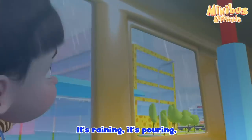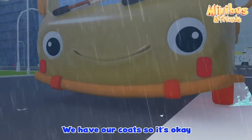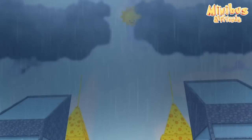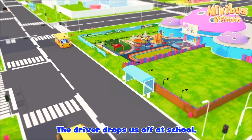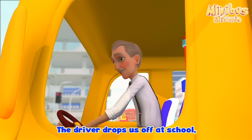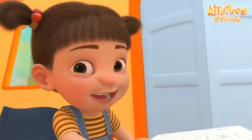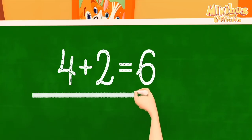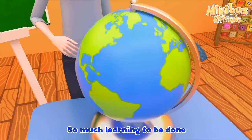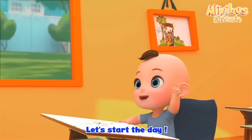It's raining, it's pouring. We have our coats, so it's okay, we won't get wet this morning. The driver drops us off at school, safe and sound. I love school, it is such fun, so much learning to be done. I love school, it is such fun, let's start the day.